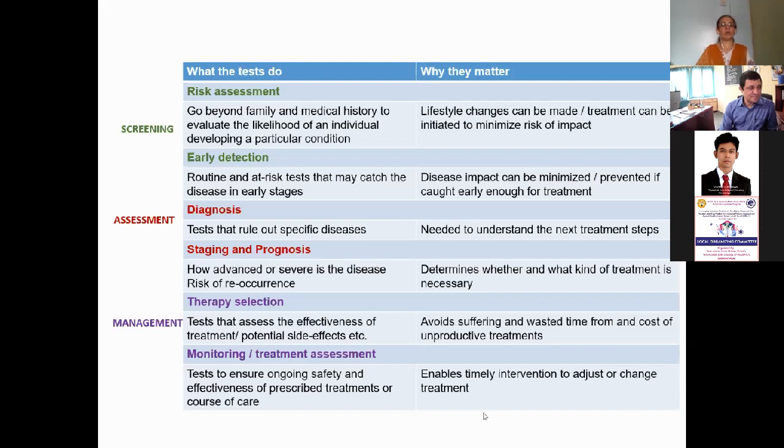Then during the procedure also, an assessment is required, and diagnosis, staging and prognosis are the types of tests that give an assessment of the situation. Whether the treatment outcomes are proper or not, whether the treatment needs to be changed, all these questions are answered during the assessment. And then there comes management, which is very important, and these tests also help in the selection of therapy as well as monitoring or treatment assessment. To ensure ongoing safety and effectiveness of the prescribed treatments or the course of care, this particular thing is important.